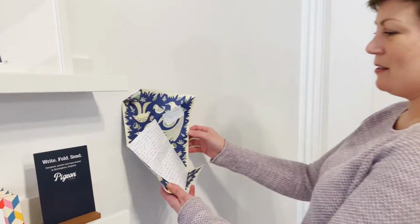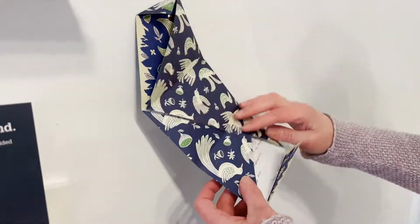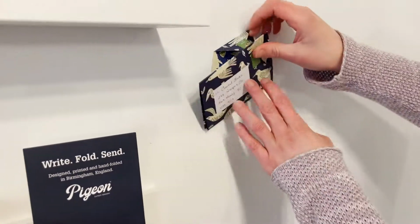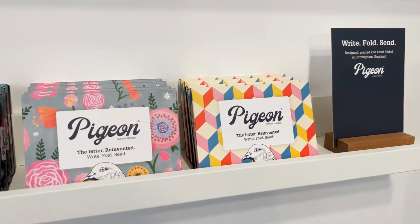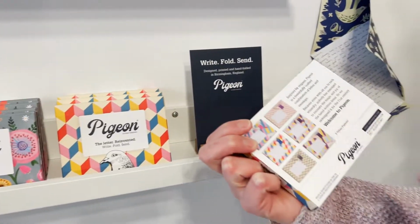So it's a piece of paper and you write your letter, you fold it up and you just close it with a stamp and you can send it in the mail like that. So there's 6 in a pack. They're all like on a theme, but they're all different.